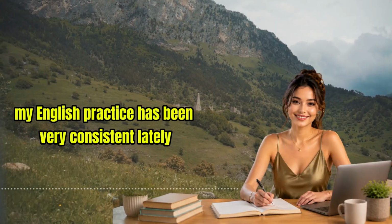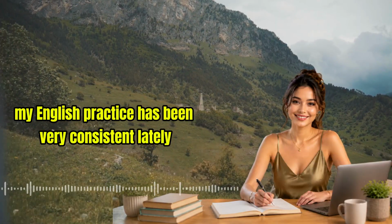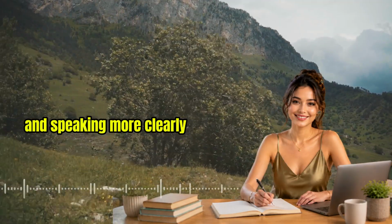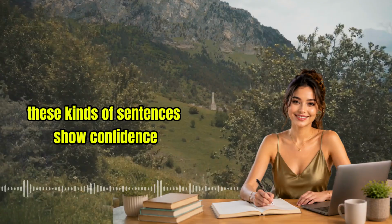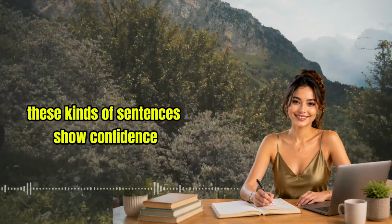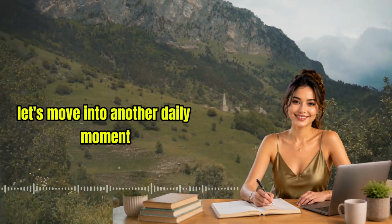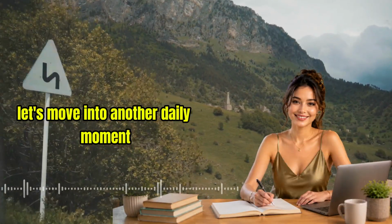My English practice has been very consistent lately. I'm focusing on expanding my vocabulary and speaking more clearly. These kinds of sentences show confidence, control, and daily improvement. Let's move into another daily moment.